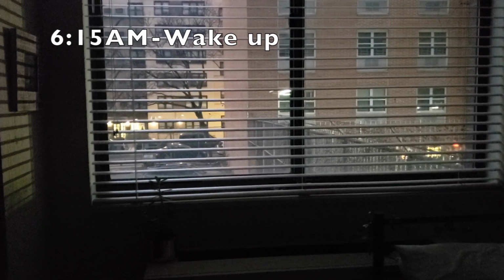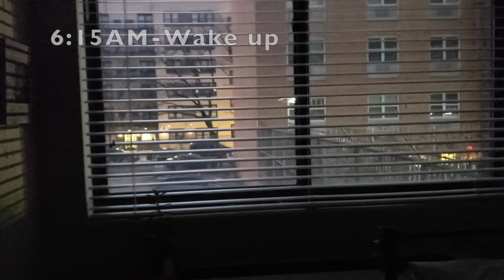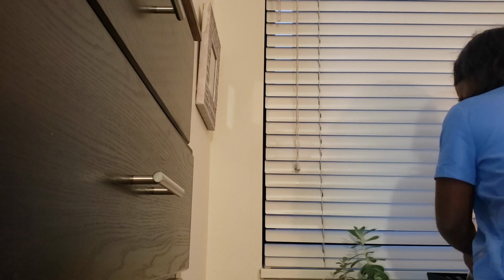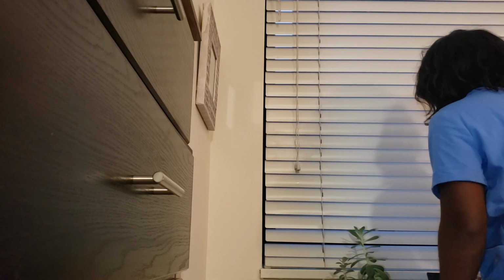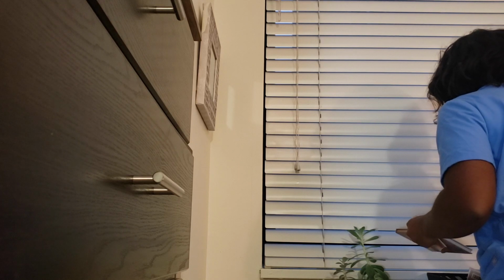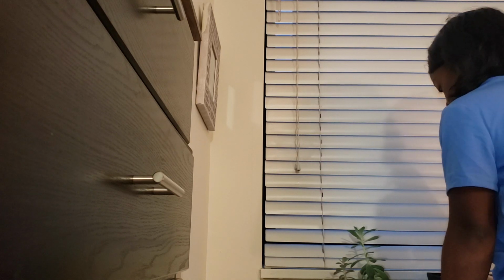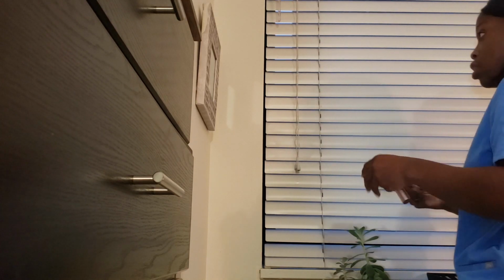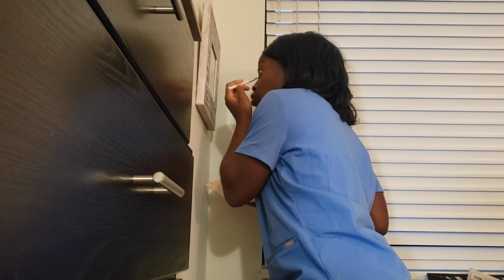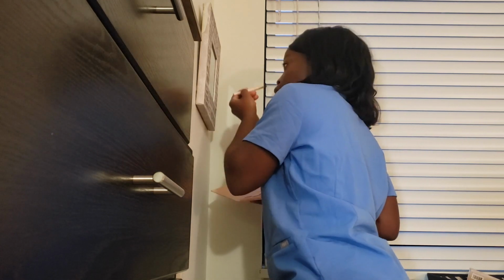All right, so we're waking up. Still dark outside. Right now, the rotation I'm on is neurology. How that works here is it's a 4-week block, split up between inpatient, outpatient, neurological services. There's an option also to do some neurosurgery if you want to. Right now I'm on the stroke team, so about every 2 weeks or so, your service changes.